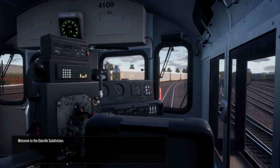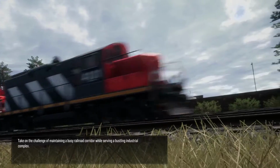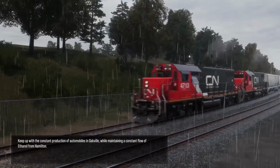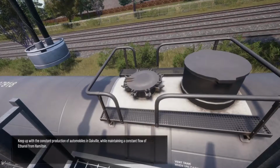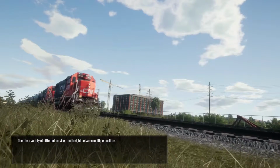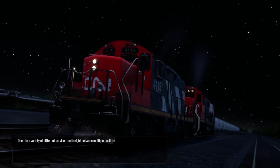Welcome to the Oakville Subdivision. Take on the challenge of maintaining a busy railroad corridor while serving a bustling industrial complex. Keep up with the constant production of automobiles in Oakville while maintaining a constant flow of ethanol from Hamilton. Operate a variety of different services and freight between multiple facilities.